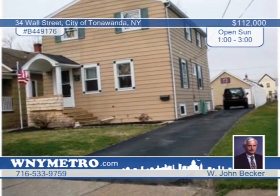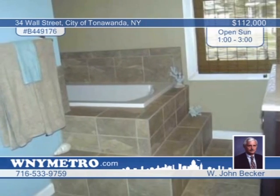This four-bedroom, three-bath home offers 1,500-plus square feet of spacious living space, with the second floor added. The kitchen is open to the dining room and offers lots of counter and cabinet space. The master bedroom features a master bath and double closets. All appliances can be negotiated.